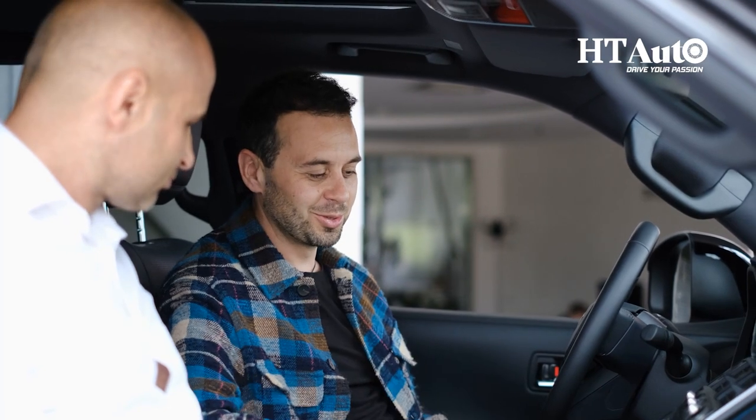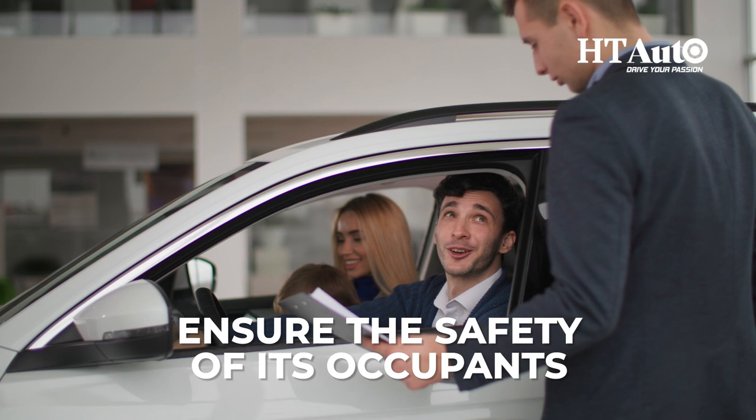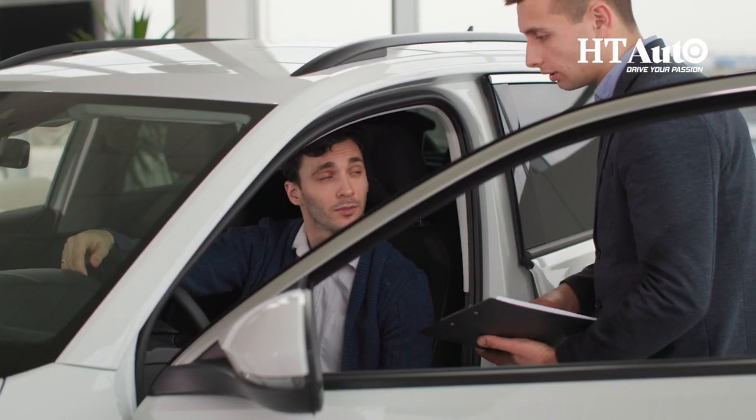There are many important safety features that every car should have to ensure the safety of its occupants. Here are 10 essential safety features that you should look for when buying a car.